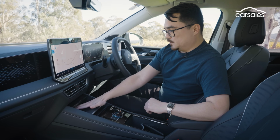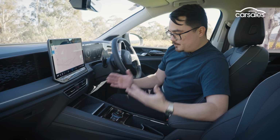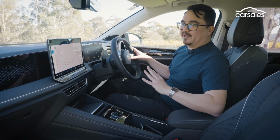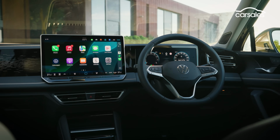But this is also genuinely useful. You can throw your keys or your wallet up there. You're not going to scratch your phone screen. Pretty handy stuff. Also handy are physical buttons. Volkswagen has done us the favor of moving away from the haptic controls that it was trying to make popular before. Now they've moved back.